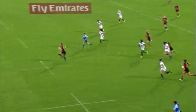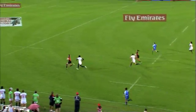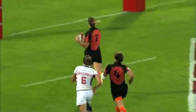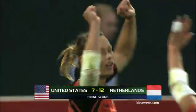Oh, bit of space found. Now here's a real opportunity. Oh, that's super running that from Kelly van Haaskamp. The little ankle tap attempt there from Braviala, but no chance.